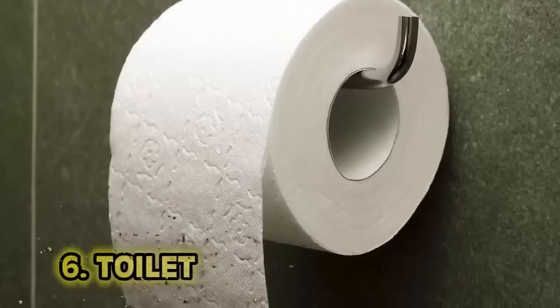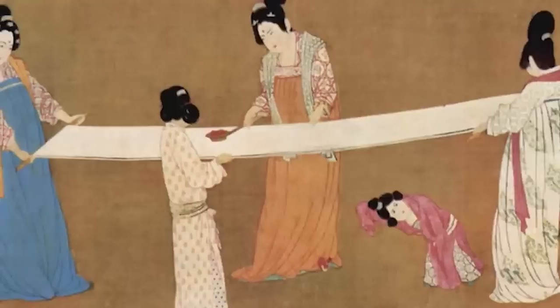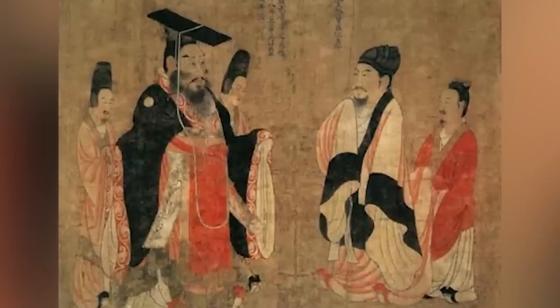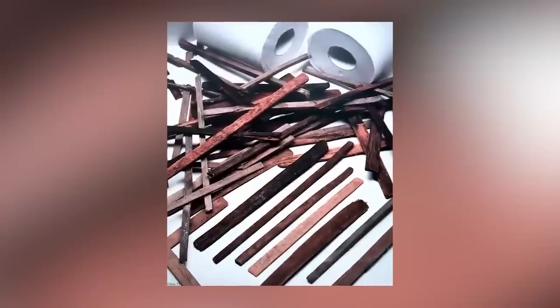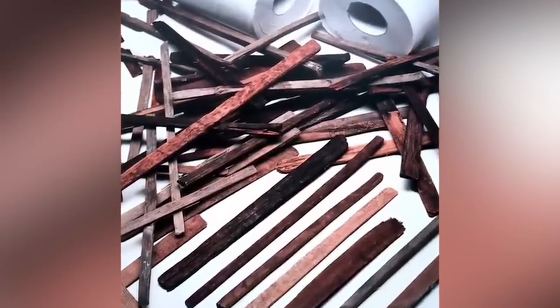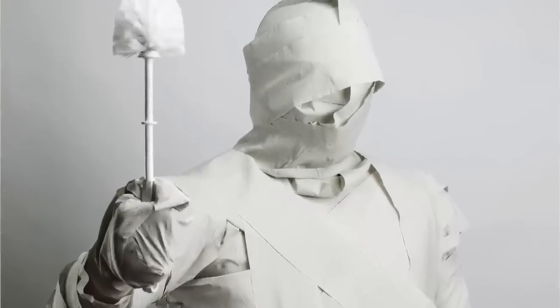Number 6. Toilet paper. Finally, something we recognize. Invented originally in China in 851 from the Tang Dynasty, these soft fabric sheets were designed for, well, you know what it was designed for, but yes, mostly the emperor's bathroom breaks and soon caught on for the Commonwealth as well. The higher the class, the softer and more luxurious the material. From leather to silk, butts were seeing a kinder, gentler side of hygiene.